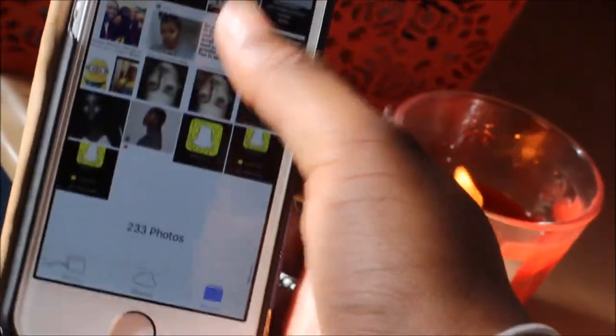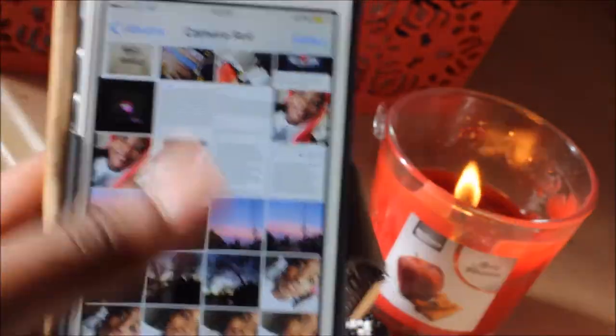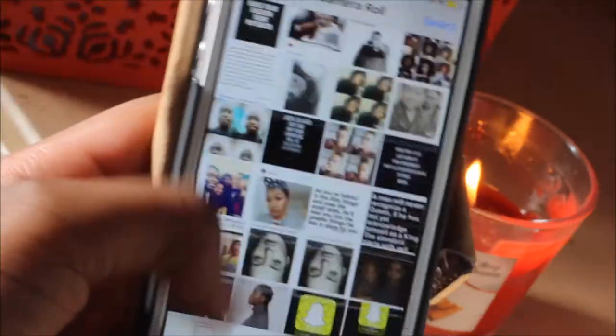Photos is just my photos. As you can tell, it's just the selfies, and very vain selfies. Quotes, lots and lots of quotes.